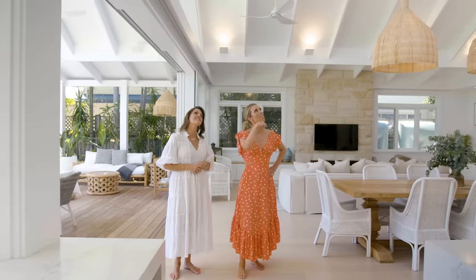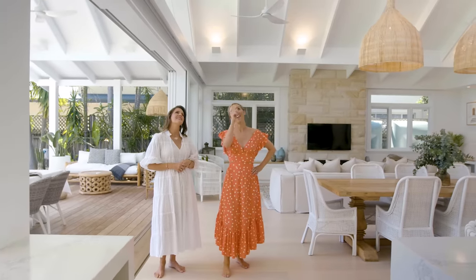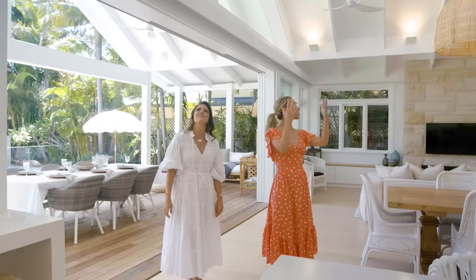And I love the V-groove paneling on the ceiling. Is that hardy groove? Yes. It's just such a coastal feel. It is, and your skylight's gorgeous. Yes, the natural light coming in.